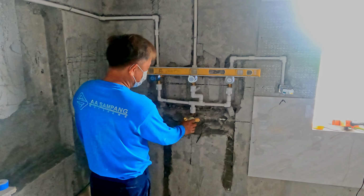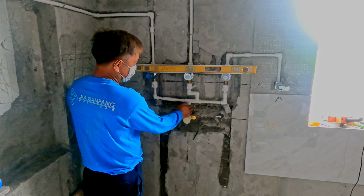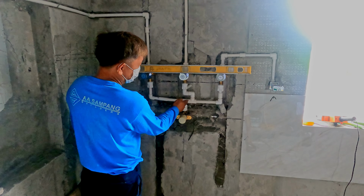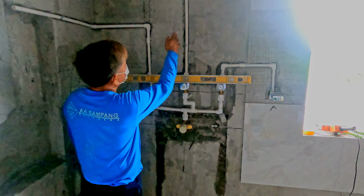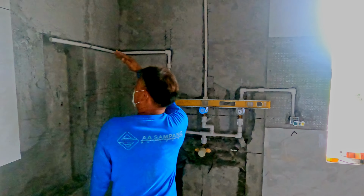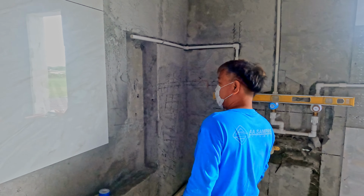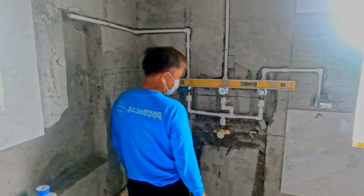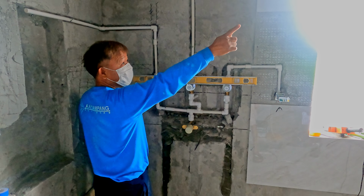Sir, this is a main mixing valve. Main valve. Go hot and cold. This go to the shower. And this go to the shower head, and left go to the jet. Three pieces jet here, installed. This solar go to from solar there. Up there. From up.